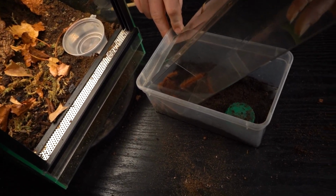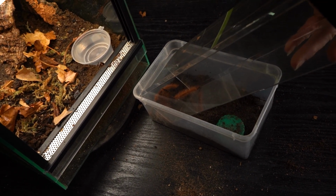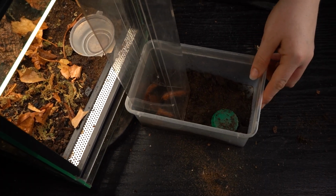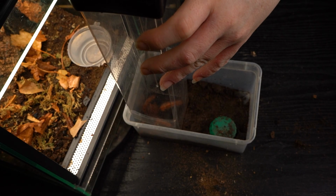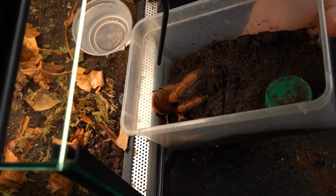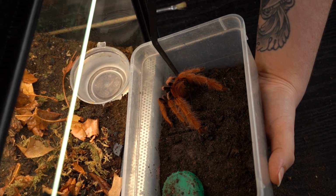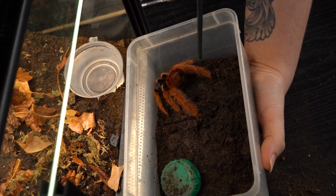Just doesn't want to play ball, does it? I just love how they lift their back legs up. Try something a little bit thinner just to get down the side. Looky loo, come on. She is properly just in defensive mode. She doesn't want to move. There's that squeaky floor again. Colours are absolutely beautiful on these. She's just not wanting to move at all.